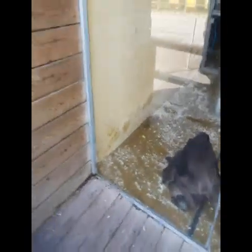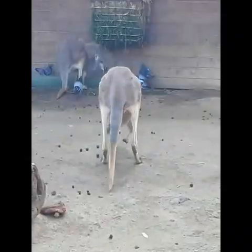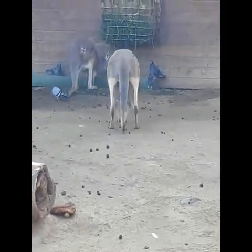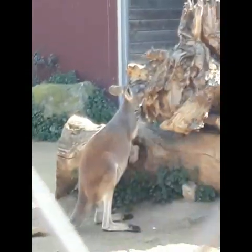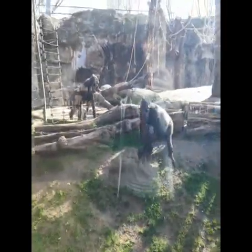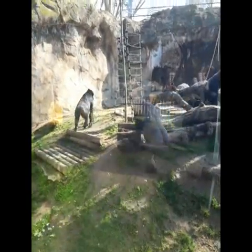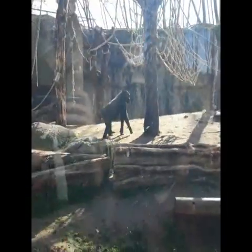Oh, please. So these are red kangaroos. They're all having their breakfast. See, that's why I always get mixed up whether it's gorillas or chimpanzees that are most human-like, because that's quite humanish. He's the alpha, isn't he? He's the biggest. Yeah.